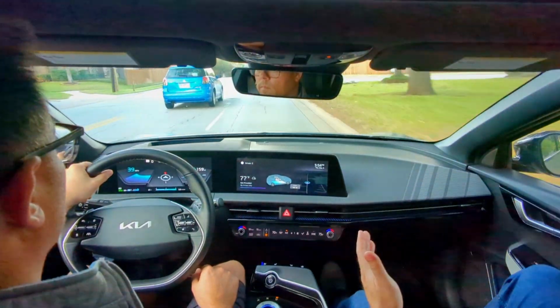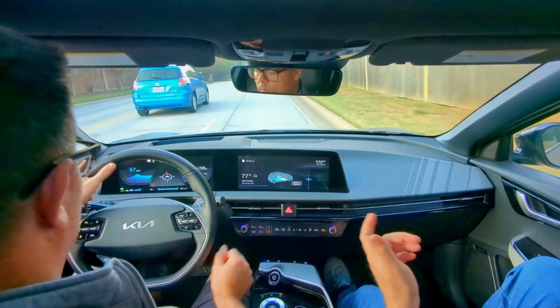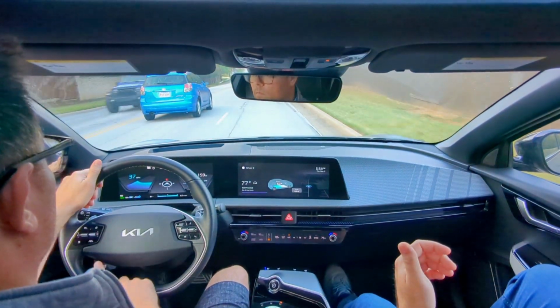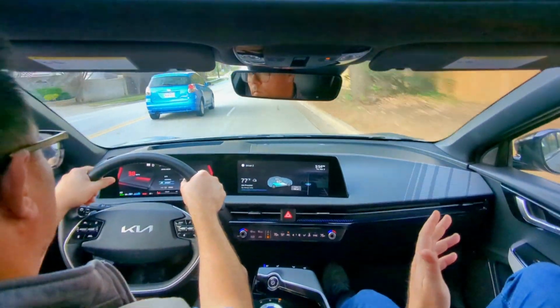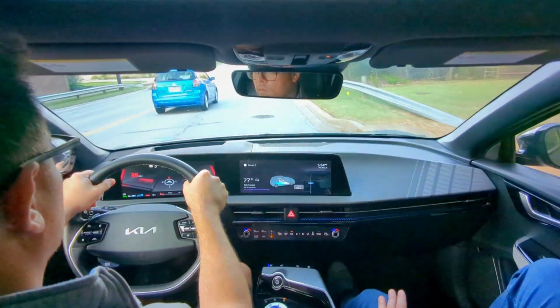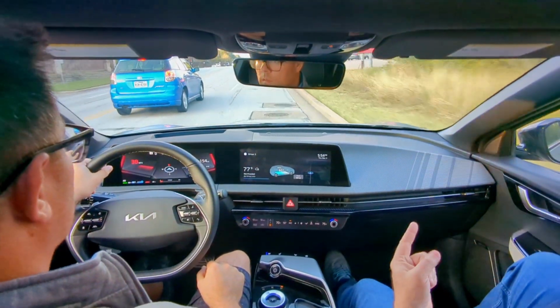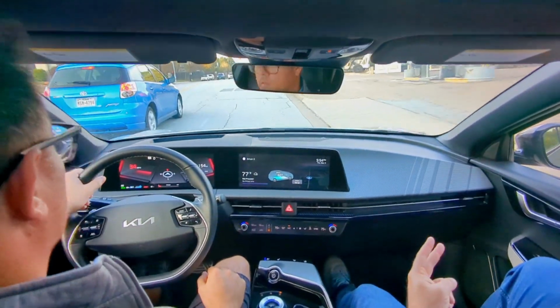So right now you're driving in normal mode. We do have different drive modes. We have a button on the steering wheel that allows you to flip over to sport mode. And that's what I've been driving in all week long. I really enjoyed it. It really transformed the experience for me. Throttle response and steering effort.